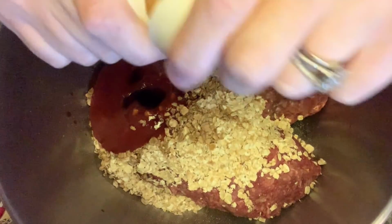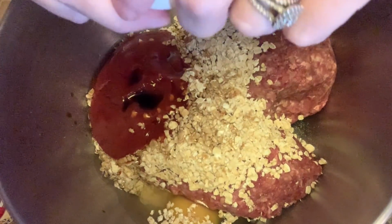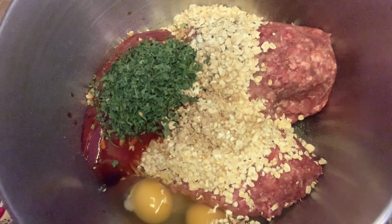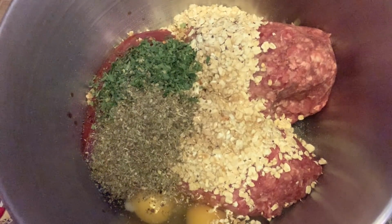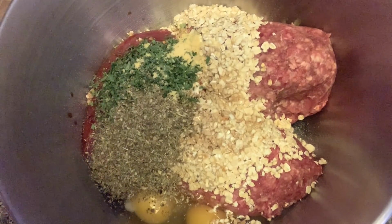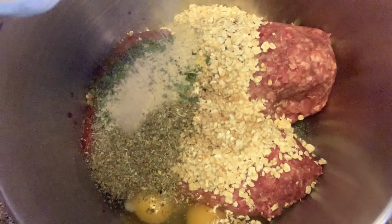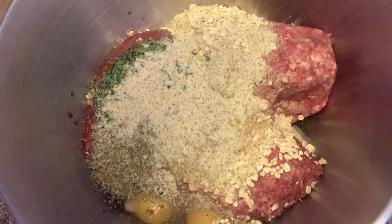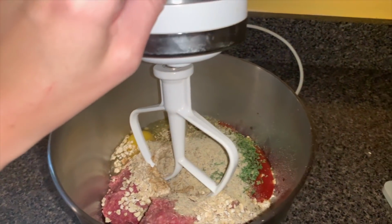I did ketchup, some Worcestershire sauce. I added 2 eggs because I add 1 egg per pound of ground beef. And then I just grabbed whatever seasonings I wanted. So I did parsley, that's Italian seasoning. And then right now I'm getting ready to pour in this shaker I made of salt, pepper, onion powder, garlic powder. I mixed it all together in one little shaker so I could just use it as I wanted, because I use those often. And I also added that ground mustard that you saw. I used my KitchenAid to mix this up.